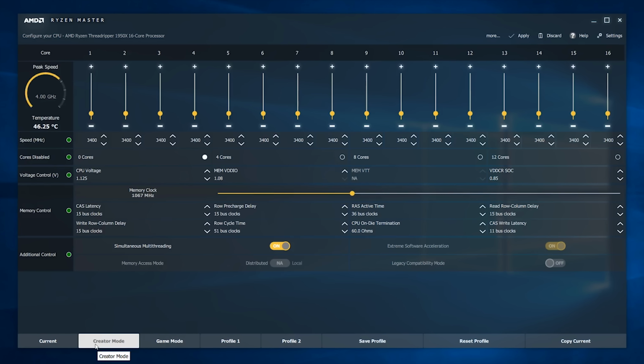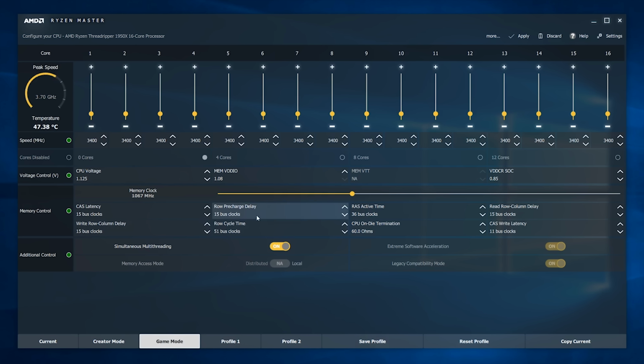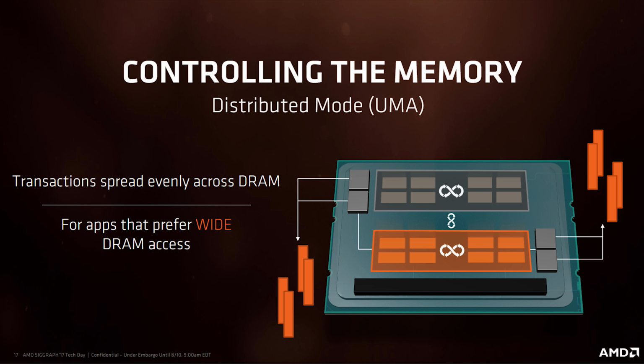They can be set from within the BIOS or AMD's Ryzen Master utility. There's the distributed mode, which is a default setting, and local. After switching between each, the system will need to reboot, so it isn't exactly a smooth process. The distributed setting maximizes bandwidth and should benefit applications that put a priority on large memory footprints.